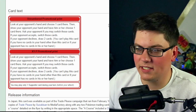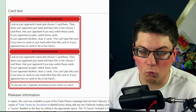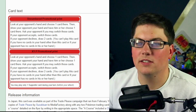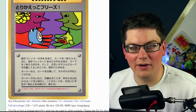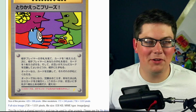All right, so this is the card text for the weird looking trainer. Look at your opponent's hand and choose one card there, then show your opponent your hand and have him or her choose one card there. Ask your opponent if you may switch those cards. If your opponent accepts, switch those cards. If your opponent declines, draw two cards. One of the weirdest Pokemon cards, and not even for the foreground, but for the background. Who are these people? I need to know their story.